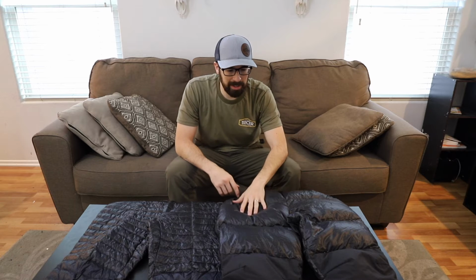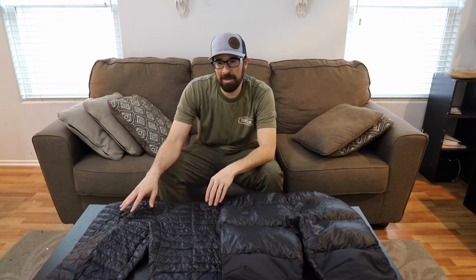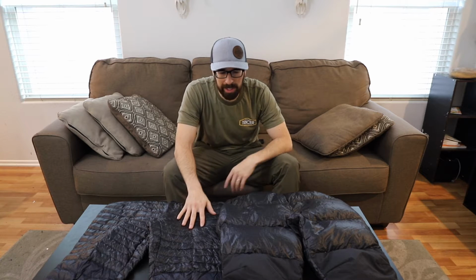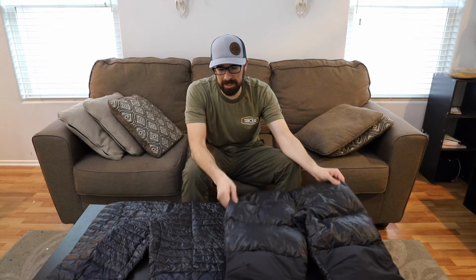So this is the Western Mountaineering Flight Pant. This is the Mountain Hardwear Ghost Whisper down pant. This is 800 fill down. This is 850 fill down. There's a lot of down in this guy.